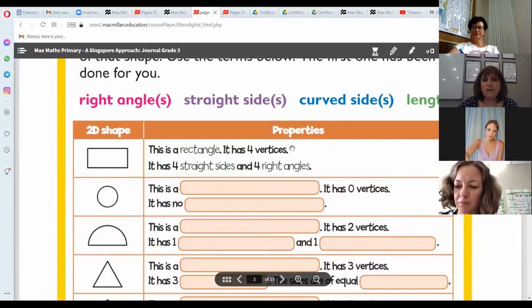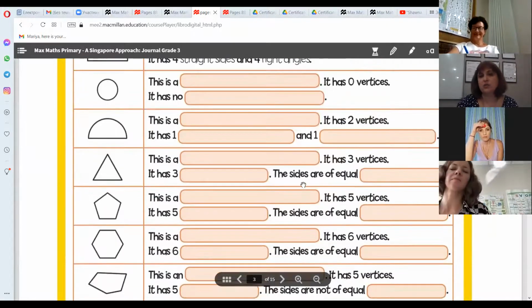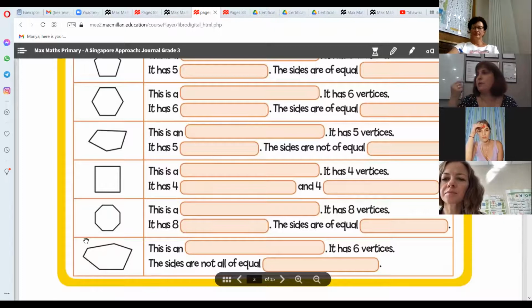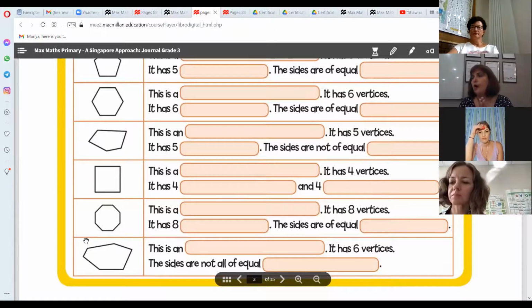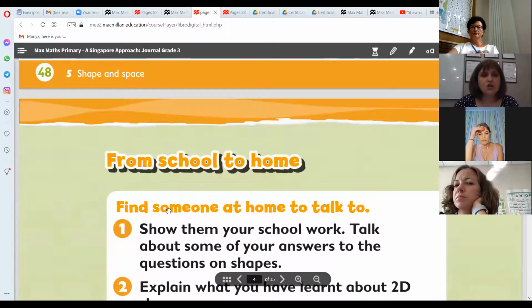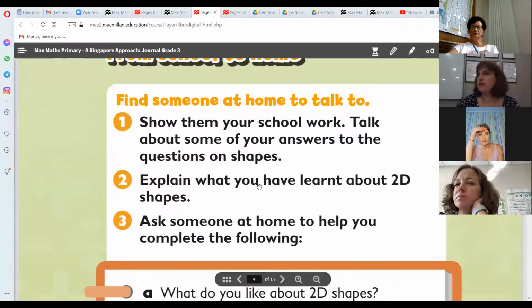It's like 2D shapes and their properties. So there is a rectangle, it has 4 vertices, it has 4 straight sides and 4 right angles. Don't assign it for their homework, but do this with them. But that's a great idea. You can just cut them into pieces. You can ask each student to prepare one in class and then discuss together using the whiteboard if you're working online in Zoom, or if you're working face to face, you can just make the PDF like that and cut them into pieces. Okay, so, and from school to home, this is the part that I particularly like and find quite important for students.